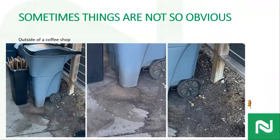So some things are not as obvious as they seem. You see this little stain on the concrete. That actually is a coffee shop where they are pouring their coffee grounds into the trash can. The trash can is leaking, along with some of the other sugary syrups and things that they use. And you can't really see it in this picture, but down over here in the dirt, one thing I saw was phorid fly larvae and also dark-eyed fruit fly pupae. So it's not always so obvious.